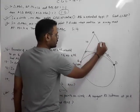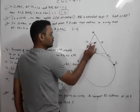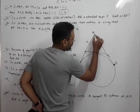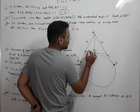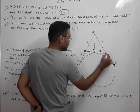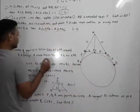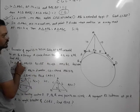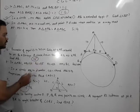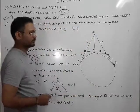This is 10, this is 10, this is 10. Equilateral triangle, we know that this is going to be divided into two equal parts, which is 5 and 5. If this is 5, this will become 5 because this is a tangent. We have seen a similar sum, 5 and 5. What is it that we have to find? We have to find AB. AB is going to be 15. We have done a similar sum, asked 3 times. Kindly refer to the previous videos.